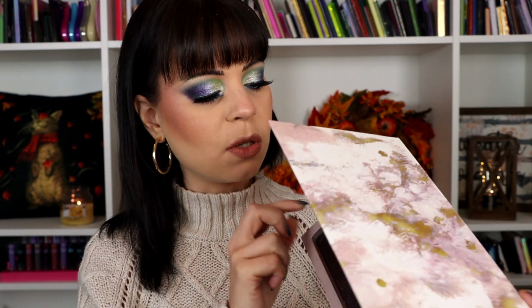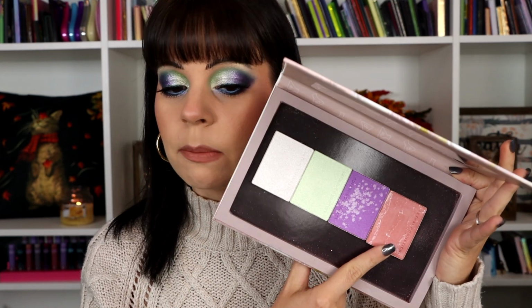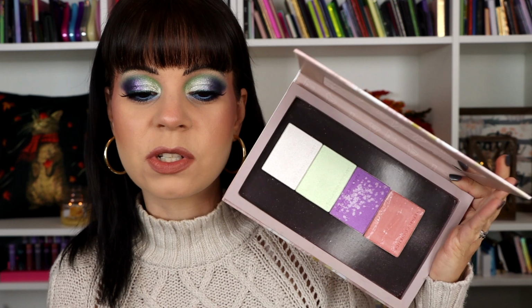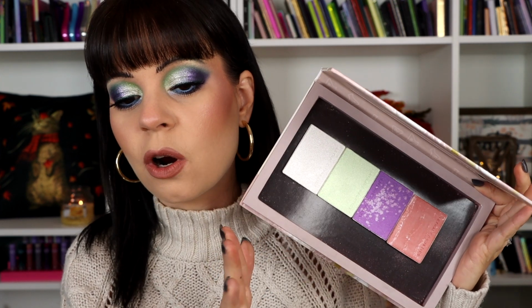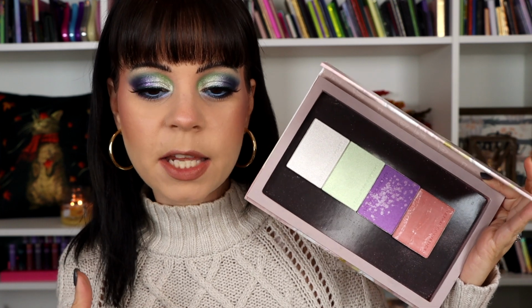I do think that the face products maybe aren't my absolute favorites. I do think I like the blush now after my bad kind of first experience with it. I don't know if I'm gonna be using the purple. Purple blush isn't really like my absolute favorite, and I think that the highlighters are too light for me to be highlighters. I did use the green as my brow bone highlight, and I think that looks beautiful, so I can definitely use them like that.